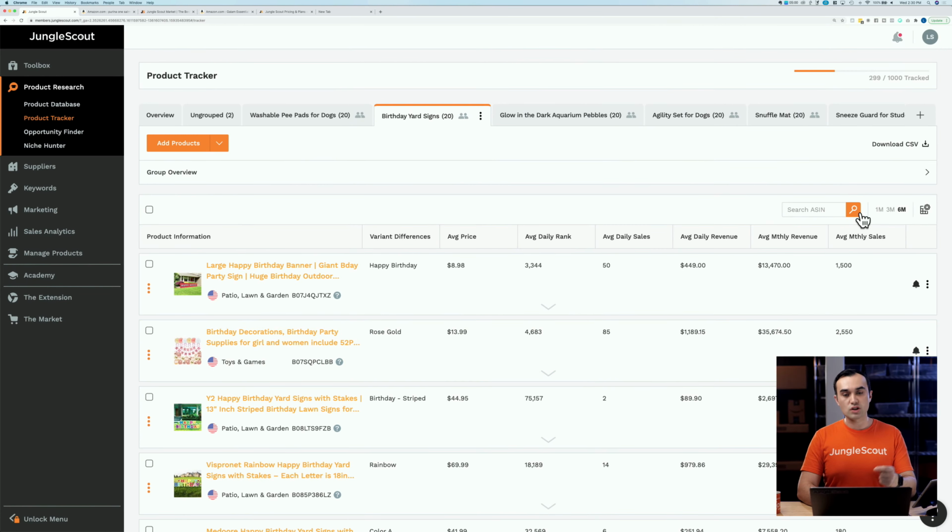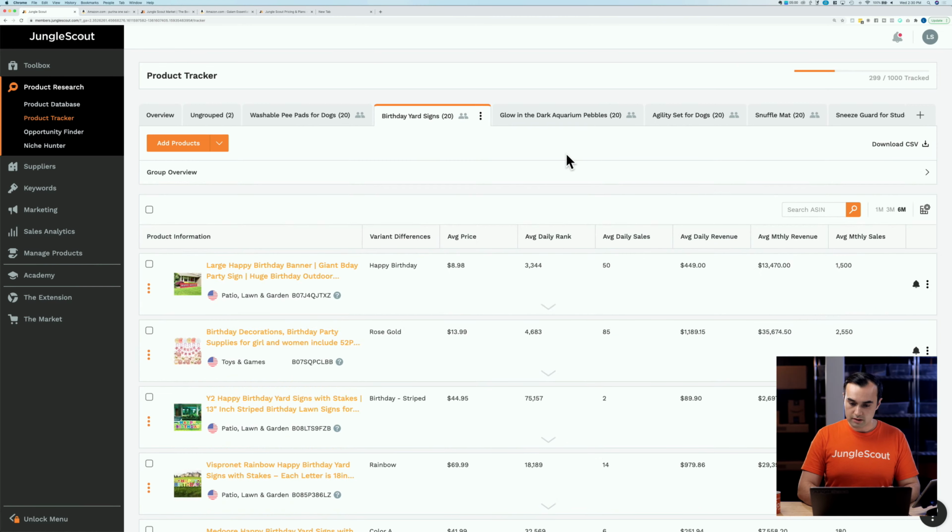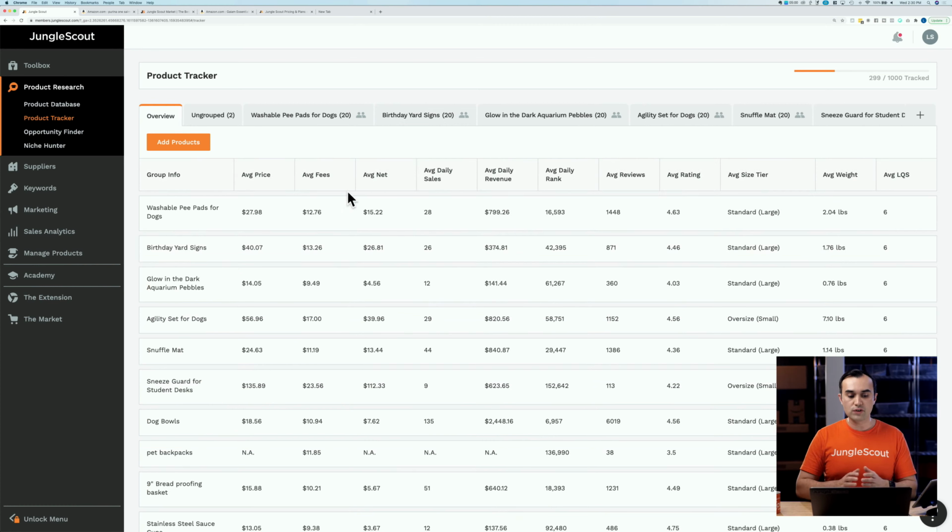Now, if you come to the top here, you can open up this overview. This gives you average numbers for all of these listings. So that's a great little snapshot. You can download all this information into a CSV file to check out later on. So that one's handy. Now I'm gonna show you the overview tab. This is the other part of product tracker. And I really like this.